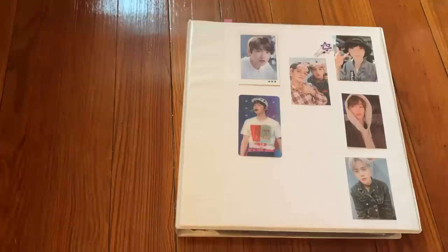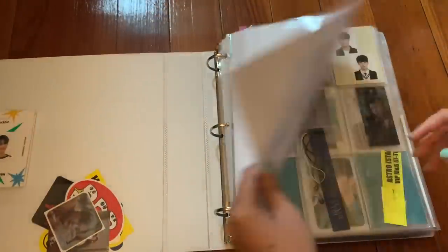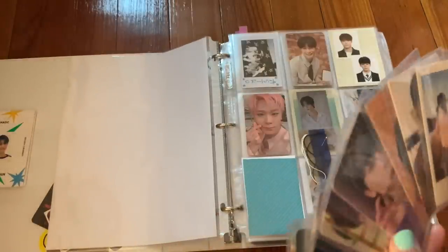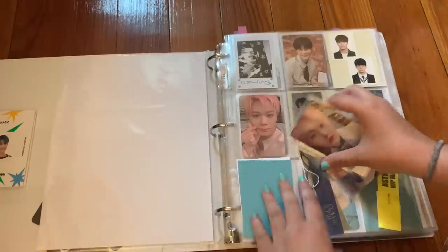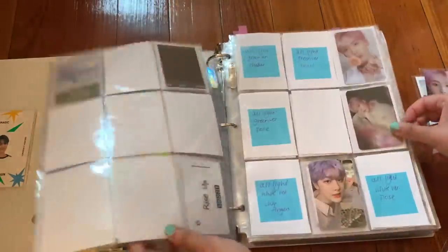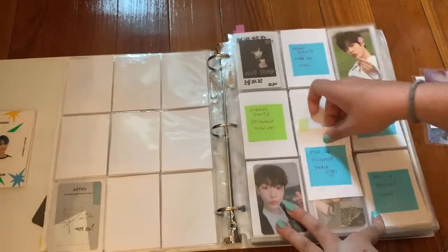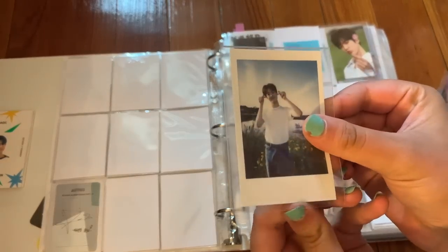Okay, so now we're gonna move on to the other boy groups I collect binder that are not alts. So the first one we have is Astro. So for Astro, I have three Sanha cards. So let's put those away. First one we have is Rise Up. Yes, this one is Rise Up Polaroid.